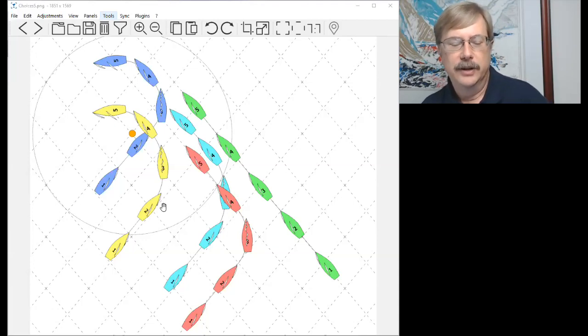The topic of tonight's discussion is tactics at a windward mark. In thinking about it, I realize this is a much larger subject than we can cover in one session, probably even two. So I've tried to break it up into three different parts. One of which is the actual discussion of strategy and tactics, which I hope to do tonight.